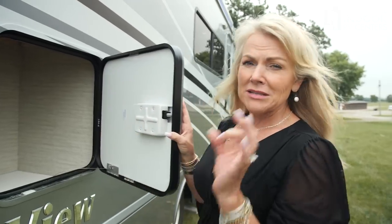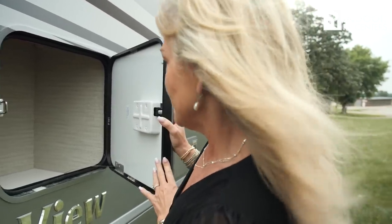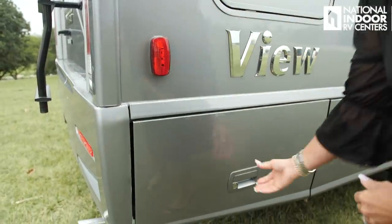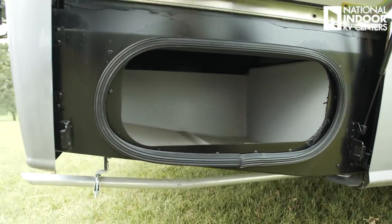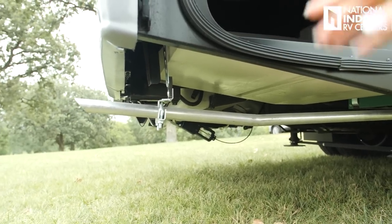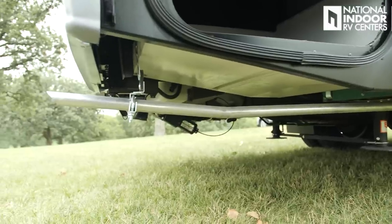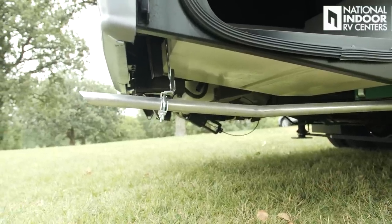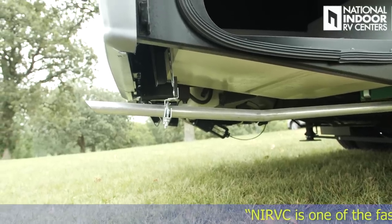If something were to happen to this door, if it would be damaged, all you have to do is take a picture of that label, send it to Winnebago, and they'll be able to order you a new door. So I love that feature. Marker light for the passenger side of the coach, and then another nice big storage compartment. You'll see right underneath this compartment, you've got the exhaust for your generator, and it's nice that they direct that towards the back of the coach so that if you're outside enjoying the nice outdoors with the awning out, you're not smelling that exhaust from the generator.